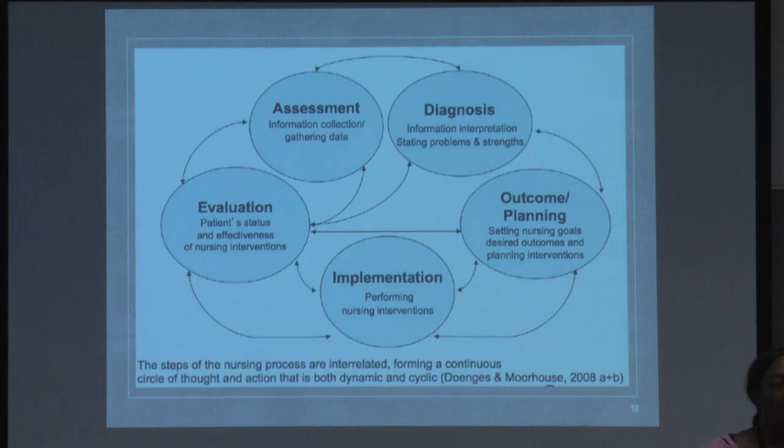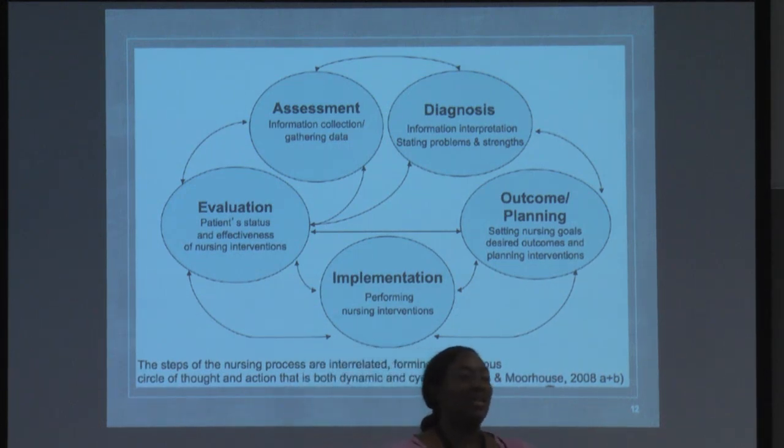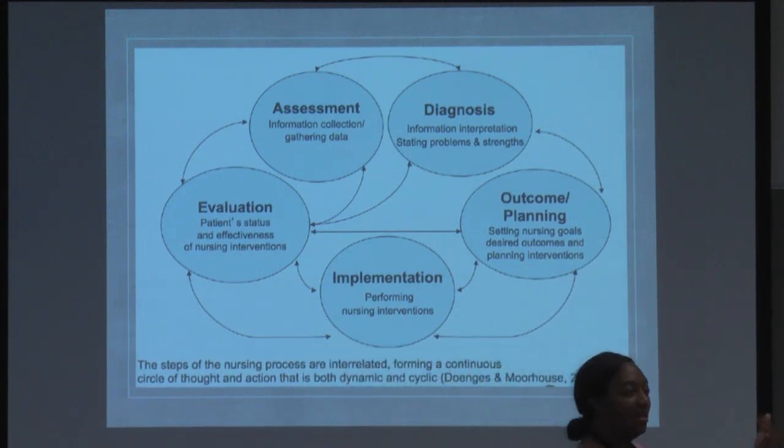Well, what if the patient meets the goal? Then we reassess. Is there still something we need to work on? Have they met that goal? We're constantly reassessing and intervening and deciding that, hey, they met that goal, or they already did that, or maybe we need to change this. It's a constant flow of cycle through the nursing process all the time. We're constantly thinking through this process.